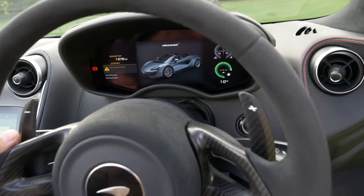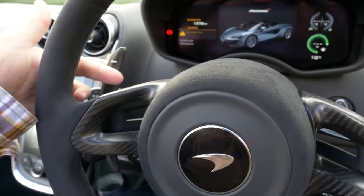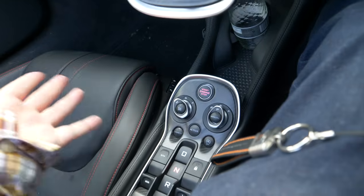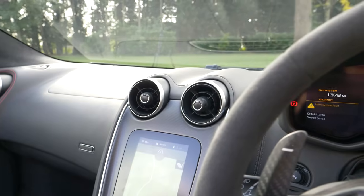The one big paddle, as everybody knows, so you can go up or down from either side. But all your switches down here: handling, sport, track, normal, sport, track. We're going to talk about those a bit more when we're on the road. But that is the car in brief.